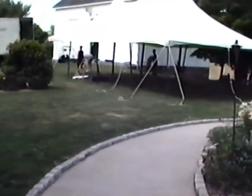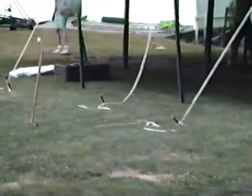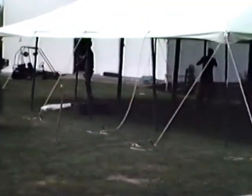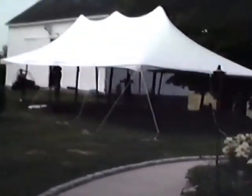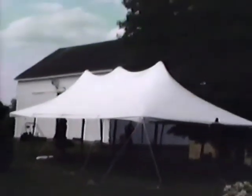Okay, there's the lady starting with the chairs, setting these out. I think that's it right there. There are the chairs. Now that's the one side of the tent. Then we go out to the middle, and up there are the tippy tops of them, the centers.